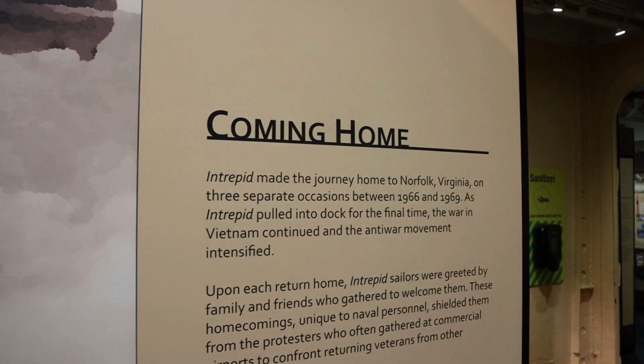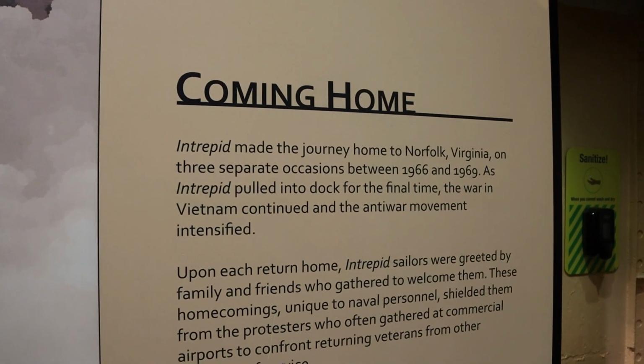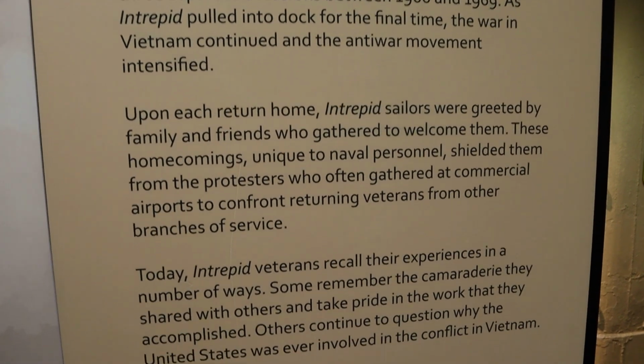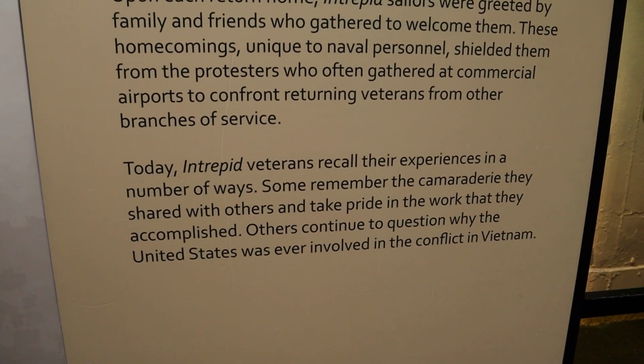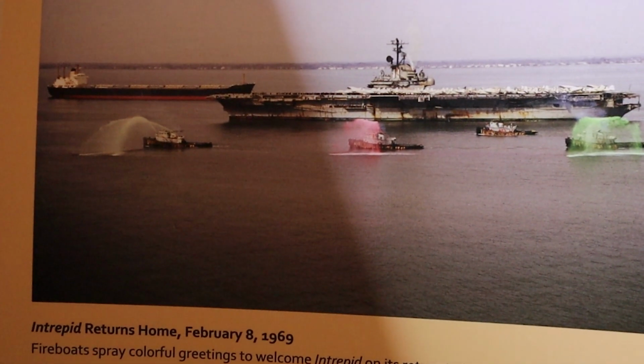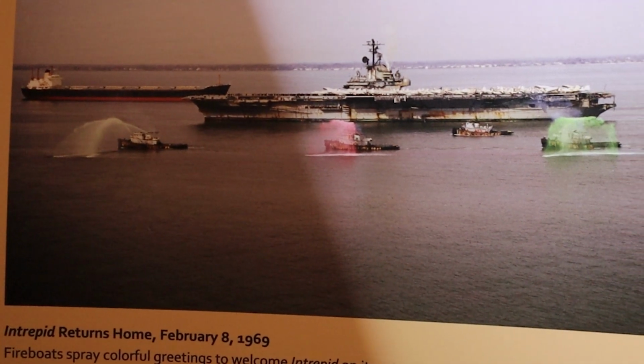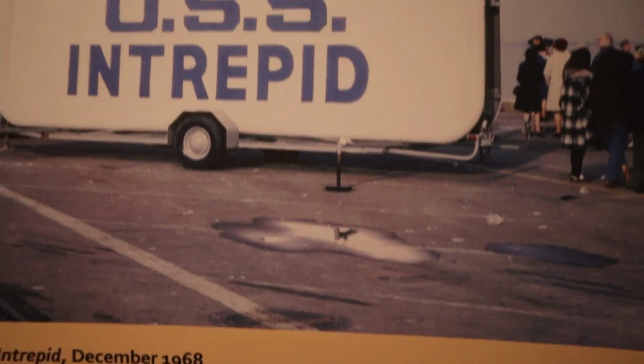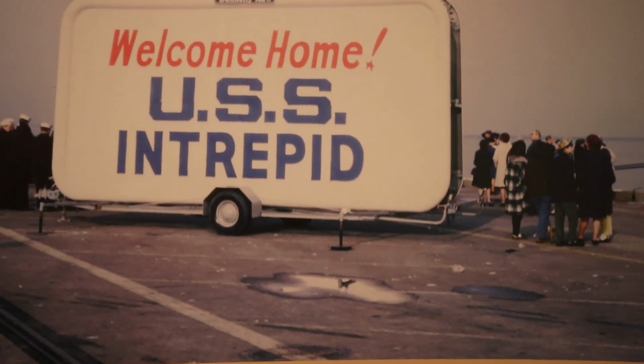So it's funny, I didn't think of this. Every time the Intrepid came home from Vietnam, which was 3 times, the homecomings were rather unique because for Navy personnel, you came right into a naval base, which shielded them from the protesters who often gathered at commercial airports to confront returning veterans from other branches of service.